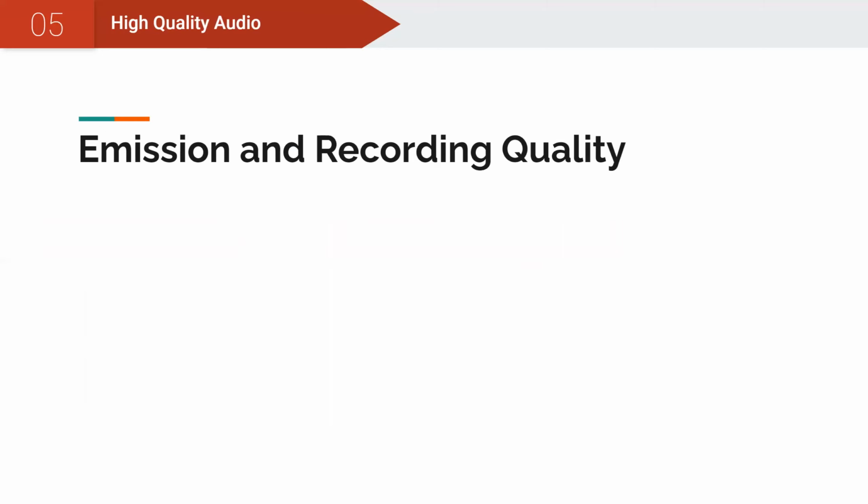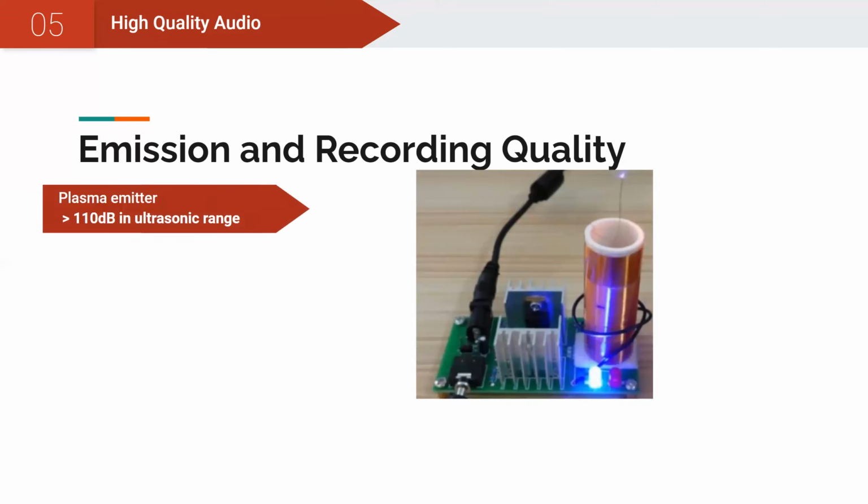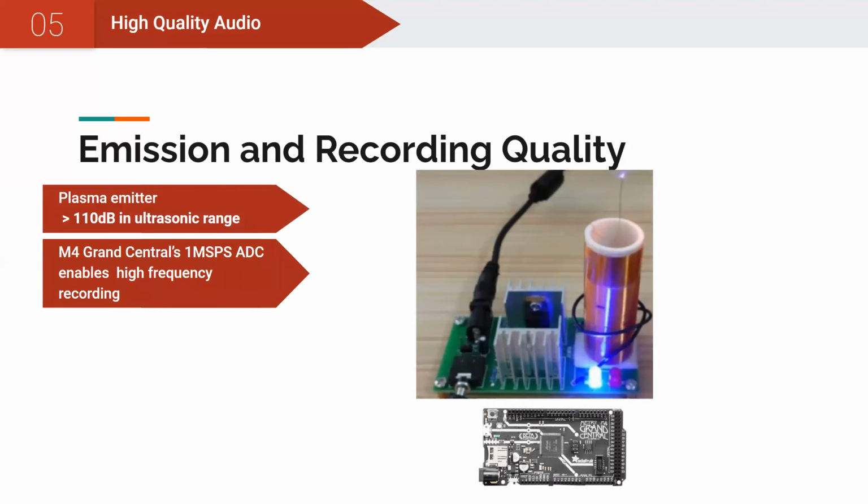More importantly, our sonar system's design is focused on audio quality as a top priority. The speaker system on BatBot 5 is a plasma emitter that operates using a 7 kilovolt arc, creating a point source of up to 110 decibels in volume at our target ultrasonic range. For audio recording, the Adafruit Grand Central's analog to digital converters are used. They are capable of recording 12-bit audio at 500 kilosamples per second, providing a Nyquist frequency of 250 kilohertz. This is more than sufficient for our purposes.